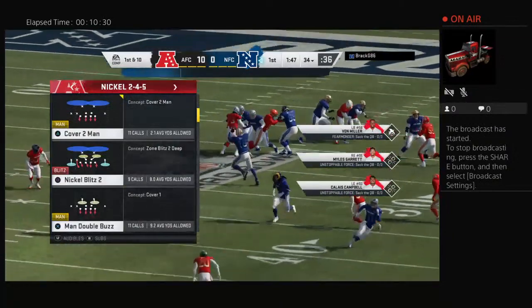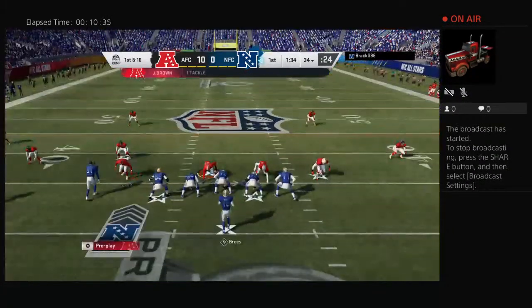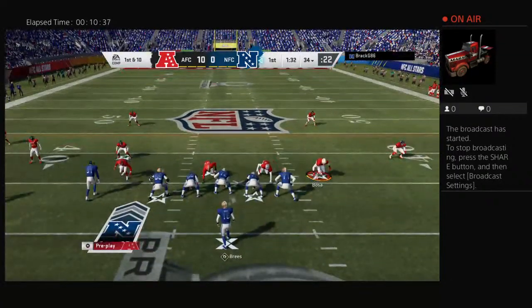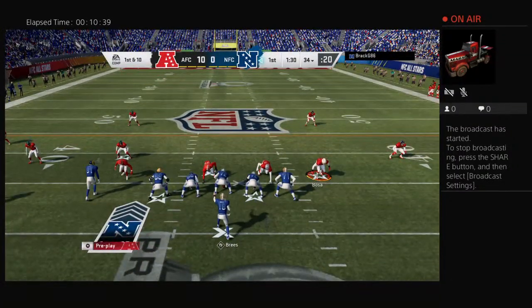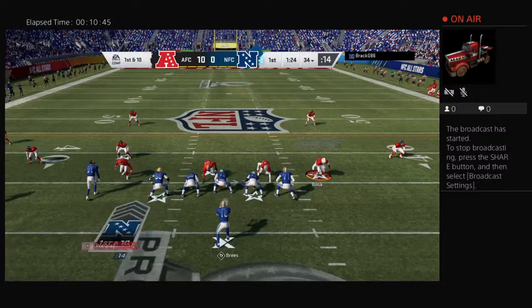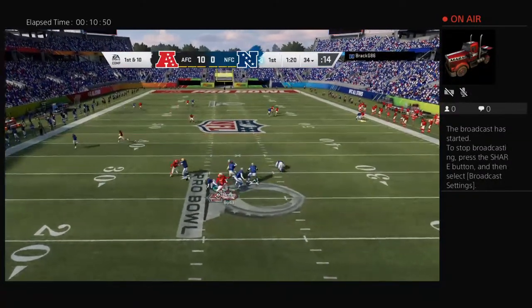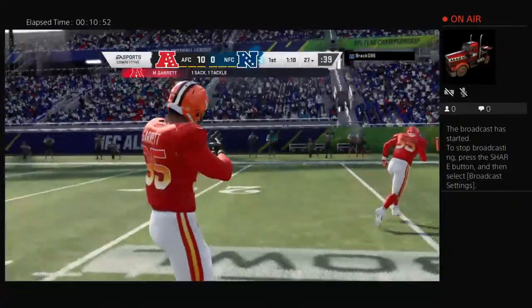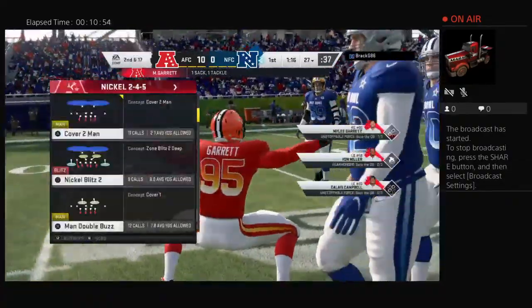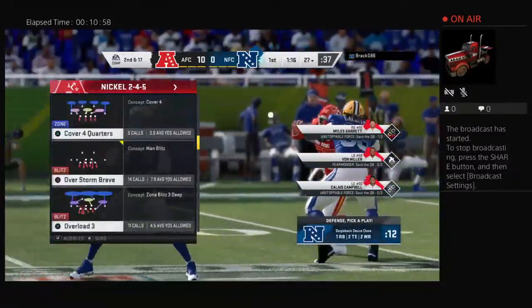Off you go. 9 yards to pick up there, and it's a 1st down. From the 34 now, here's 1st and 10. From the gun, it's Breeze. And the pressure gets to Breeze as he's taken down. Myles Garrett just would not be denied. That's a loss of 7.